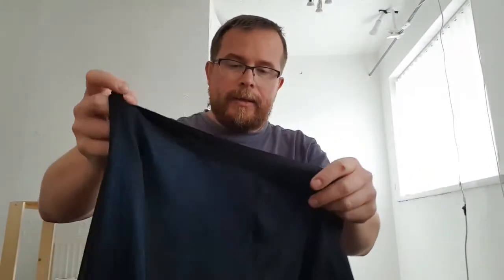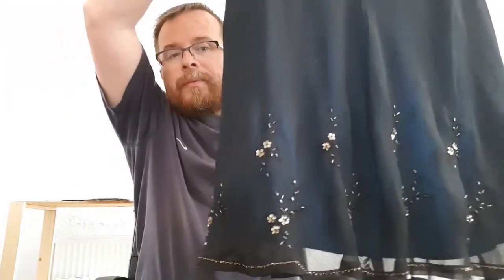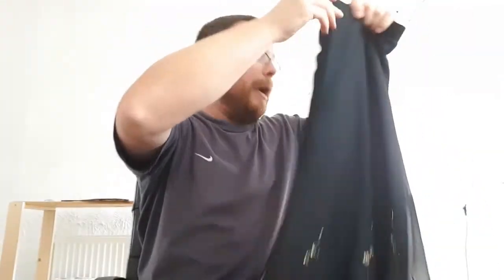Next one is Attention. Ever heard about this brand before? Size 10. With some sequins, kind of sheer shell and like a blue lining or blue main fabric. Next one is River Island, size, what is it, 14? Yes, size 14, with a kind of a ruffle detail.